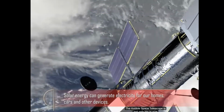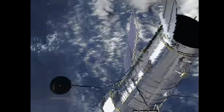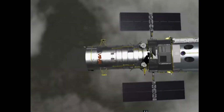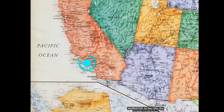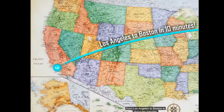The Hubble Space Telescope is not only big in size and low on energy, it's also fast. It travels around the Earth in its orbit at something like 20,000 kilometers per hour, so about 10,000 miles per hour. And it orbits the Earth every hour and a half. At this rate, the Hubble can travel from Los Angeles to Boston in about 10 minutes.